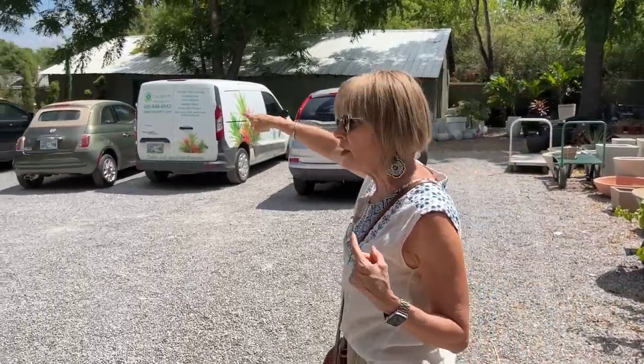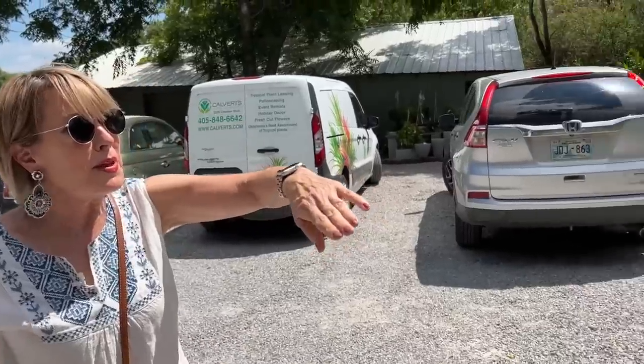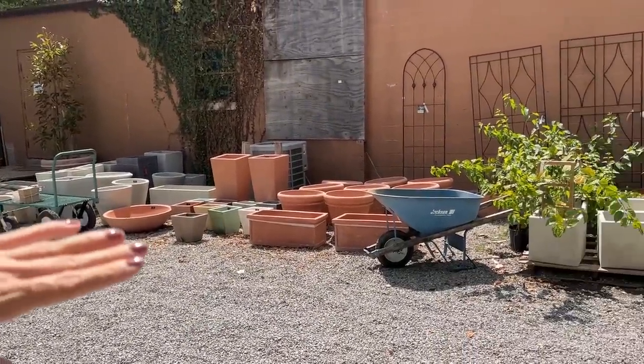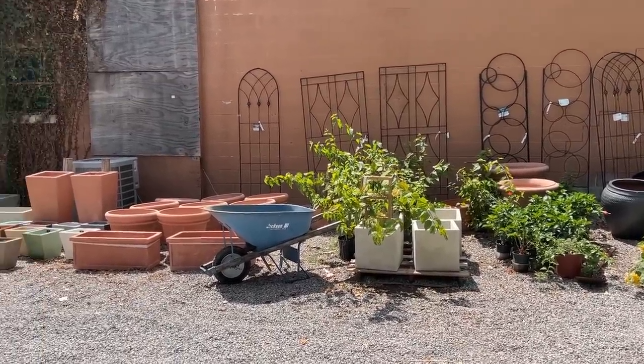There is a pocket over here, Stuart, if you'll walk this way. And maybe as we walk, you can see that there are some trellises. They've got a little bit of garden furniture, some wonderful, really large terracotta pots, concrete.